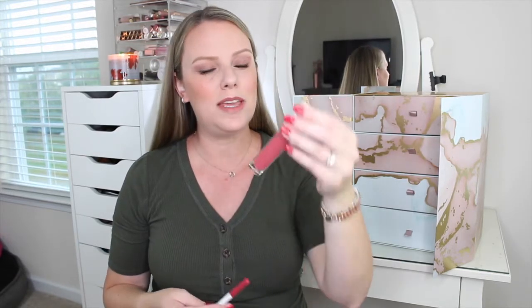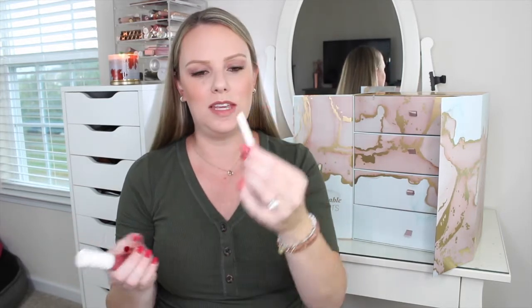Oh no, Charming. A dusty pink red maybe. Really pretty for fall time or even springtime. Pointy tip on the lip liner. This is like one of those plastic containers that you can sharpen, kind of like the Too Faced eyeliners.